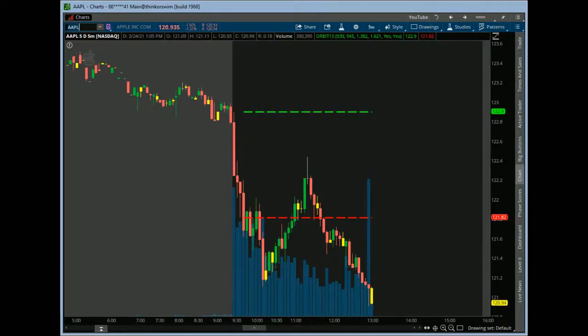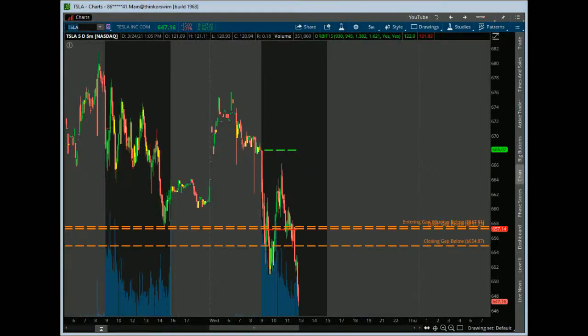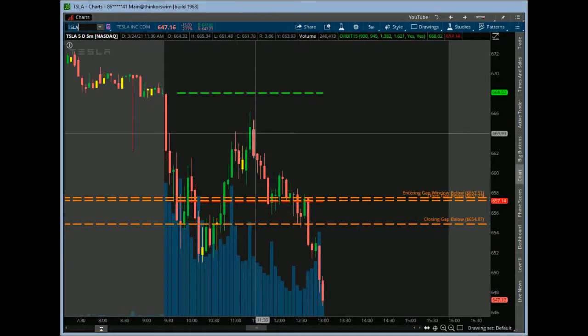So good stuff there. Another one, Tesla. Of course, we've been keeping an eye on this one all day. This is giving a nice dip buy opportunity right here, but then some bearish activity too.